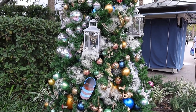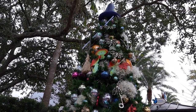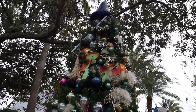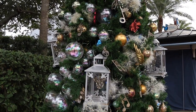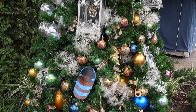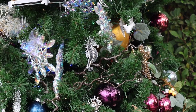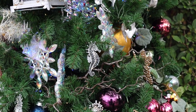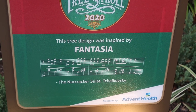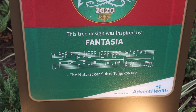Oh, I know which tree this is. This one is definitely Fantasia. I'm sure the hat probably gives it away on top. You can tell with all the musical notes and the wash bucket. It's definitely Fantasia. Check out all the hidden details. You got the glass seahorse ornament. It says here this tree design was inspired by Fantasia, with musical notes that play out the Nutcracker suite.